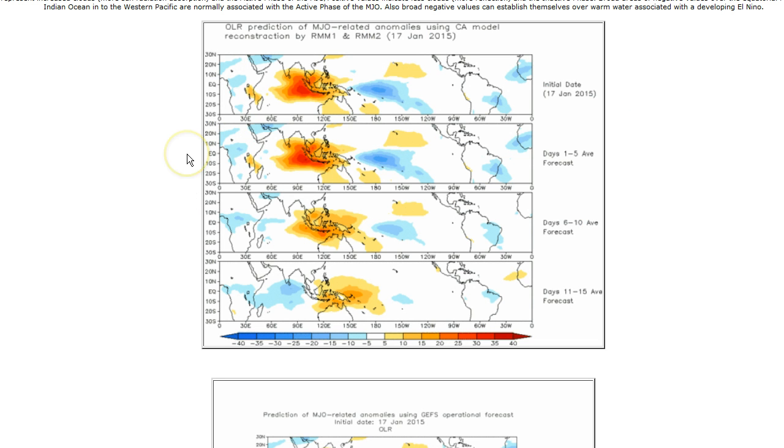Next we examine the outgoing long wave radiation projection. That is, the blues are areas of cloudiness. That means more sun absorption. The oranges, yellows, and reds are clear sky, more reflection. This is indicative of the inactive phase of the MJO, this of the active phase of the MJO, and we're only interested on the equator. Draw the line right here.